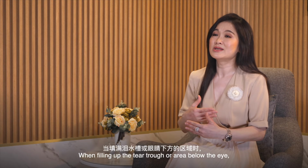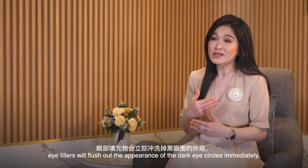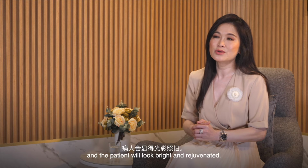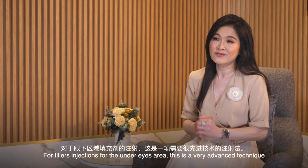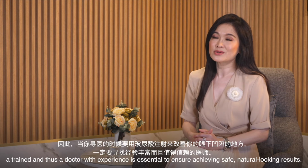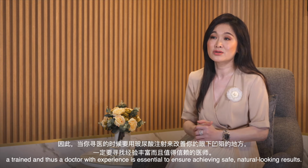Now, when we fill up the tear trough, or the area below the eye, fillers will flush out the appearance of the dark eye circles immediately, and the patient will look very bright and very rejuvenated. We know that tear trough injection with the filler is a very, very advanced technique, so it is very important for you to consult a trained and experienced doctor in order to achieve very safe, effective, and natural-looking results.